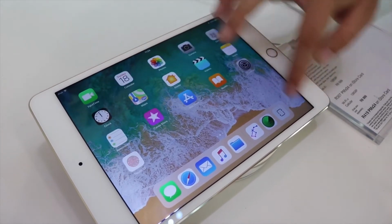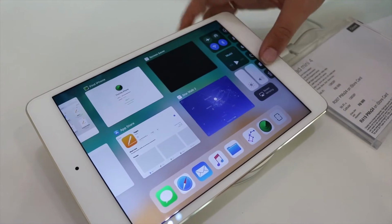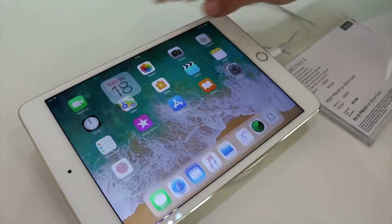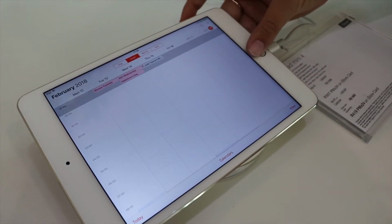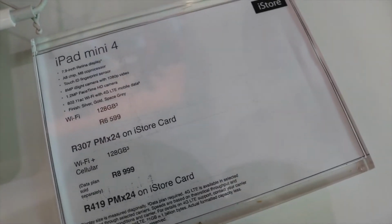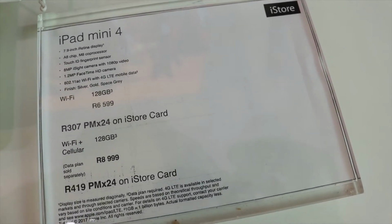I didn't go too much into detail with this. Again, just use it. It's a little slower than the other, but obviously it's older. But yeah, this is also a cheaper alternative to the other iPads, and it's great for all the purposes previously mentioned for the other iPads, just a little slower, but that's also okay. So here you can see the pricing for the iPad mini 4, which has 7.9 inches.